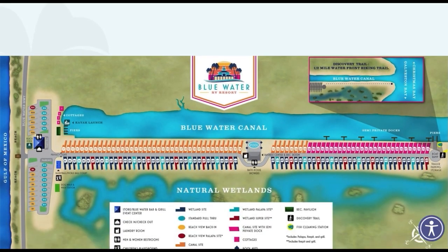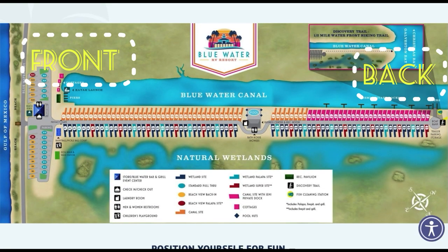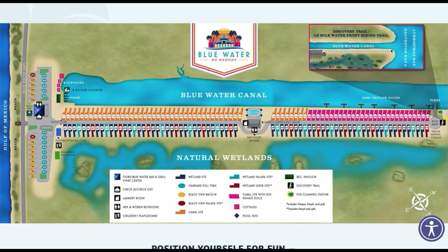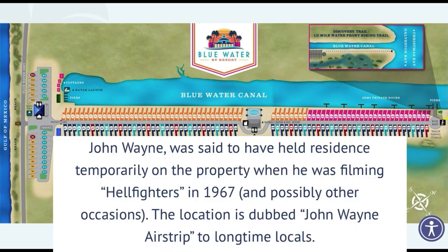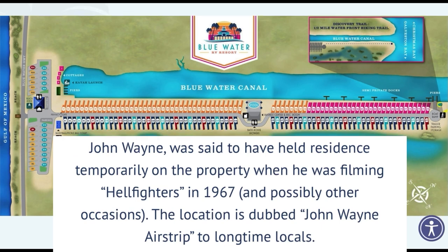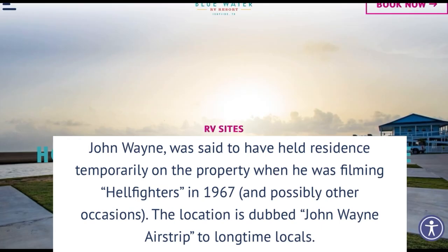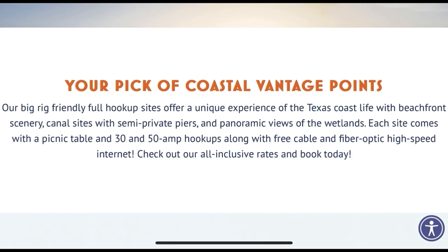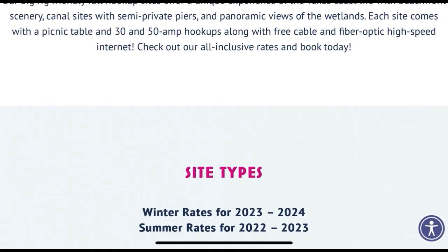So I'm just starting off with these little screen grabs from their website. I just wanted to pull up the map and show you guys exactly the layout. Now we pull in at the front, but where that little arrow was is where we're actually going to begin the tour. And you'll notice the layout of this park is extremely long and narrow. And that's because it used to be a landing strip for John Wayne, which is such a cool fun fact. I love those fun facts. I'm a sucker for them.